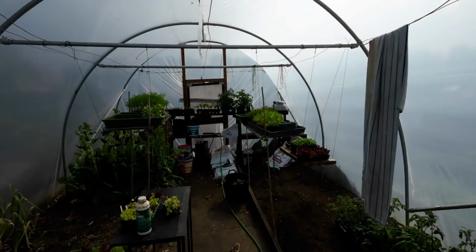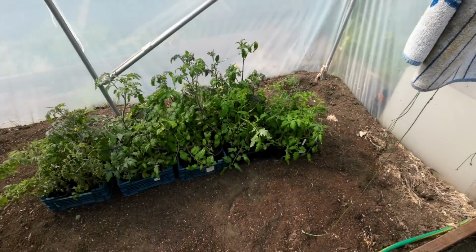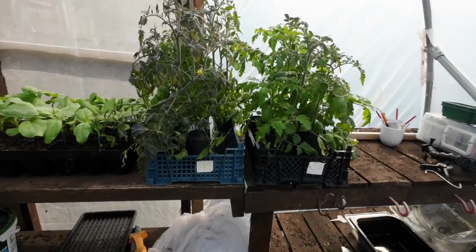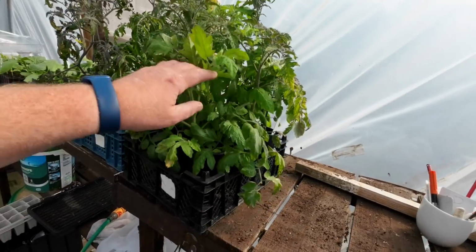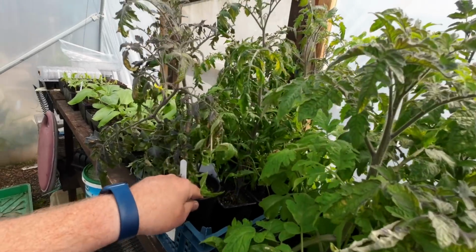So it's a bit dark, but I'll get to the light. There's me tomato plants, and I brought some other ones up as well earlier on, and they've done way better than the artificial lights. Which one are these, me Brads?